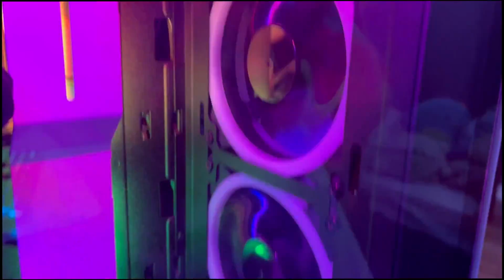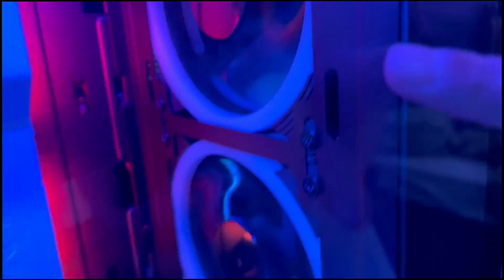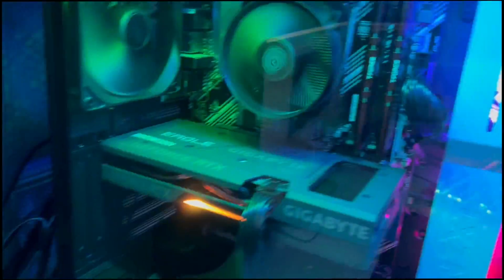We have two outtake fans instead of just one, so we have one coming out of this vent, and one coming out of that back vent. We have two intakes, both right here, not RGB. We tried to get the RGB to work with this case, but we didn't. So these two are intaking air, and these two are exhausting air.